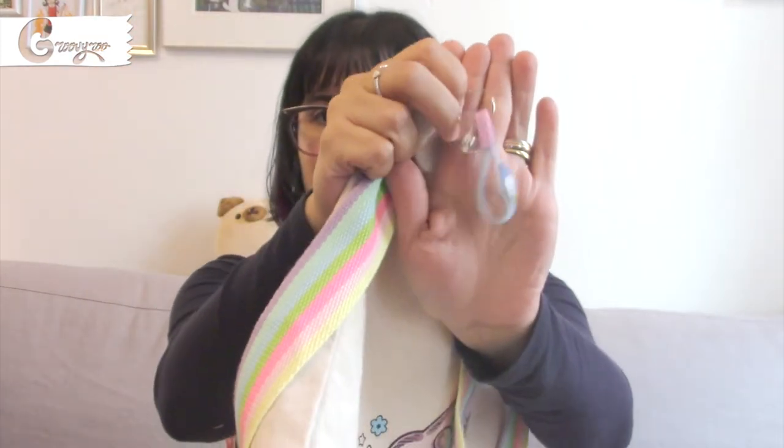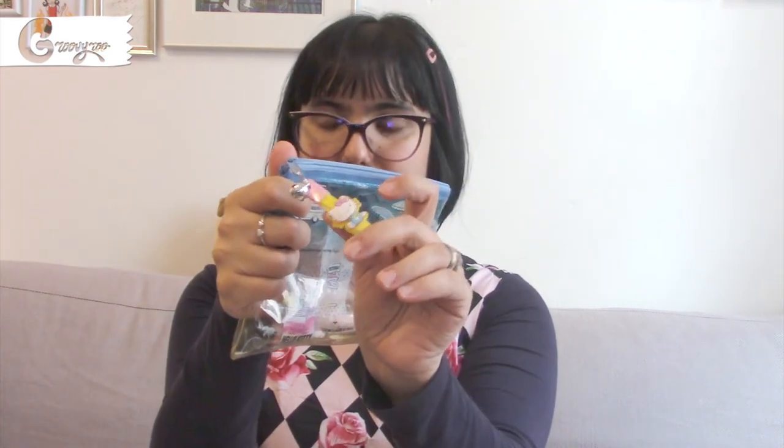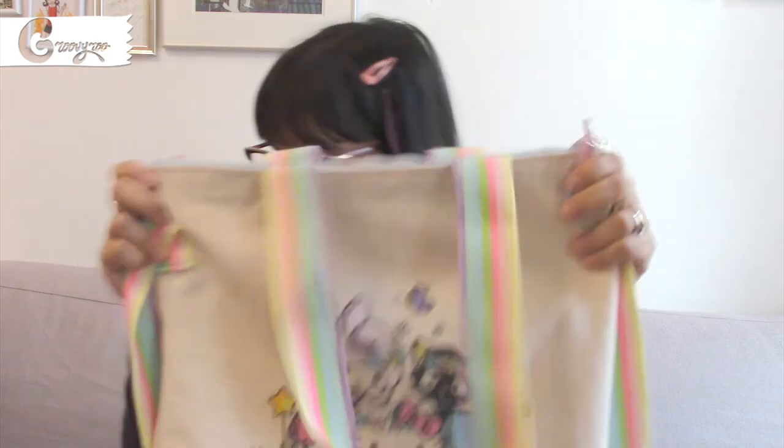And I can show you this Tuxedo Sam zipper puller, just like the one that I got from this one. Yeah, this is the Hello Kitty one, and this is Tuxedo Sam. I have Little Twin Stars somewhere, but I think it's in a different bag. So that was everything that I got from a 100 yen store from Sanrio characters in Japan.